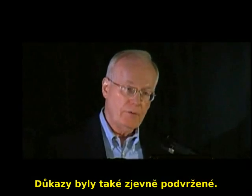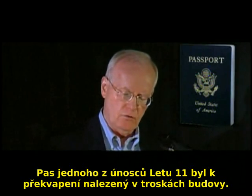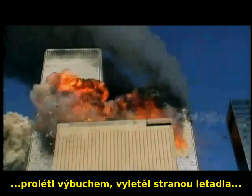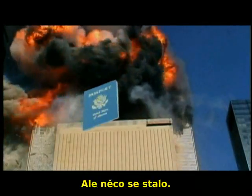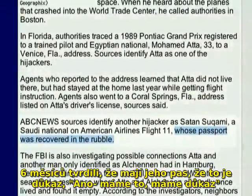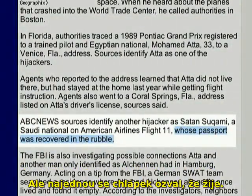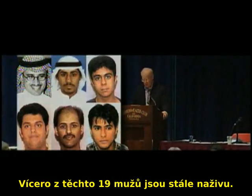Evidence was also apparently planted. The passport of one of the hijackers on Flight 11 was allegedly found in the rubble. Goes through the fireball, through the side of the plane, and comes down to the ground unscathed. But something happened. For 6 months, they reported they had this passport. Boy, we've got it. We've got the proof. And then the guy stood up and was alive. Several of these 19 men are still alive.